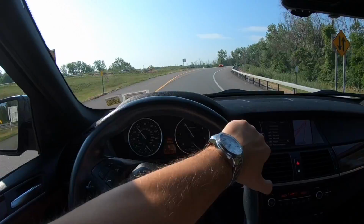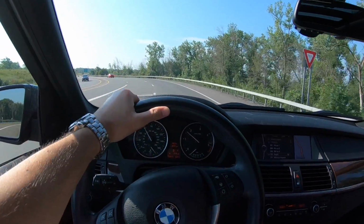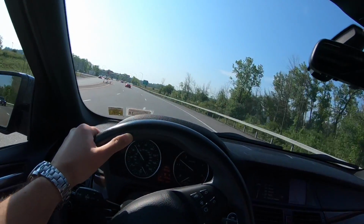This thing really does drive so nicely. I mean, it's so stable even at high speeds despite its size. It's so awesome.